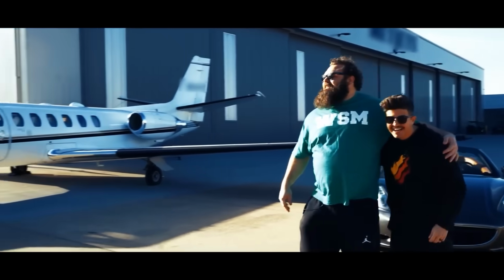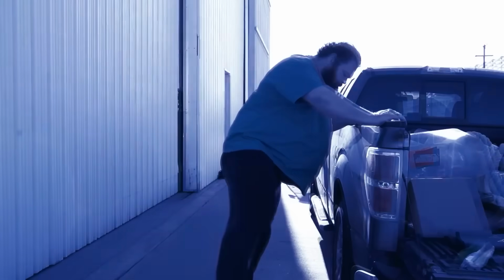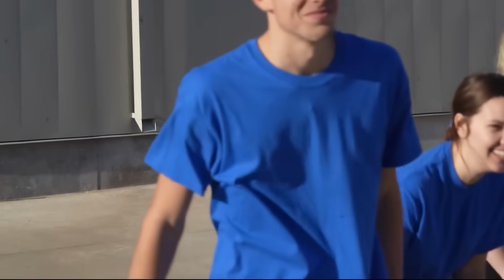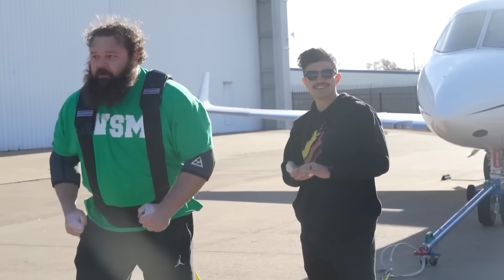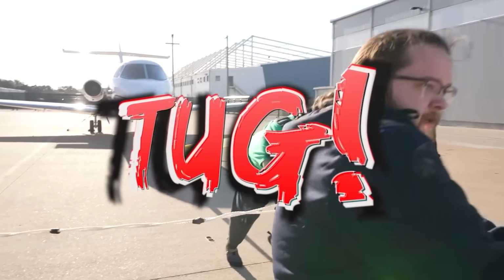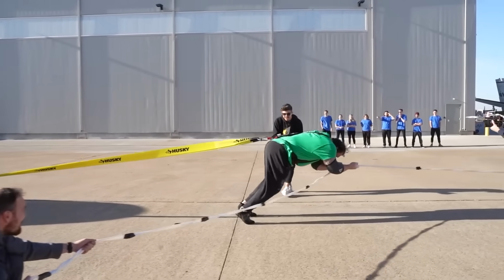This is the moment you've been waiting for. One of the world's strongest men versus an actual plane. Can he pull it? Scott, he'll destroy you. I've never seen him like this before. This is it, Robert. You got this, man. Come on, Robert.